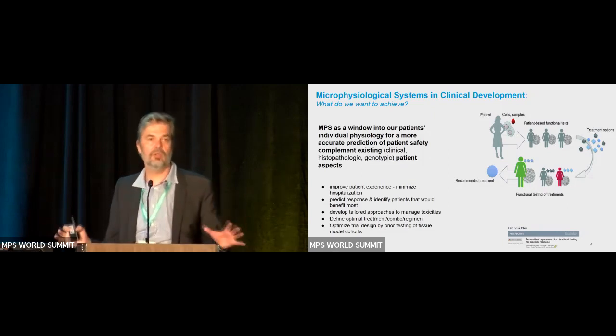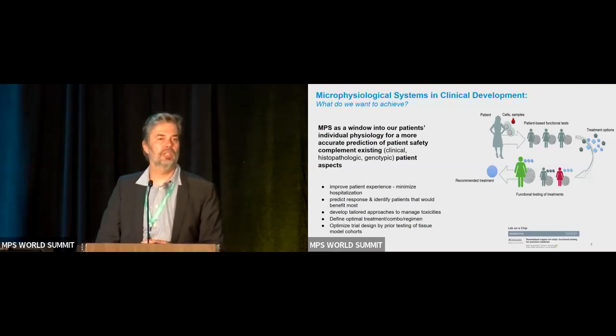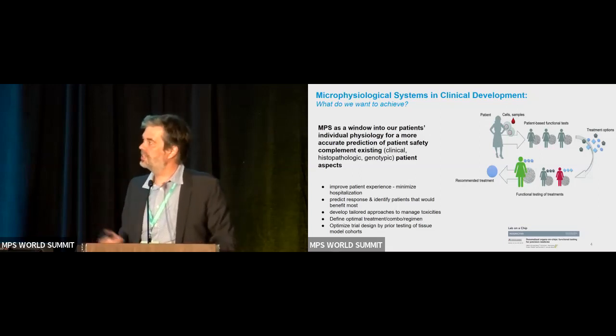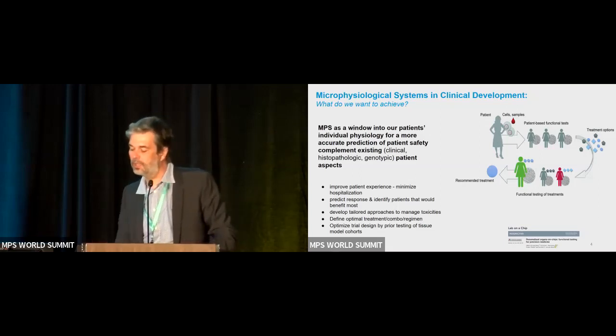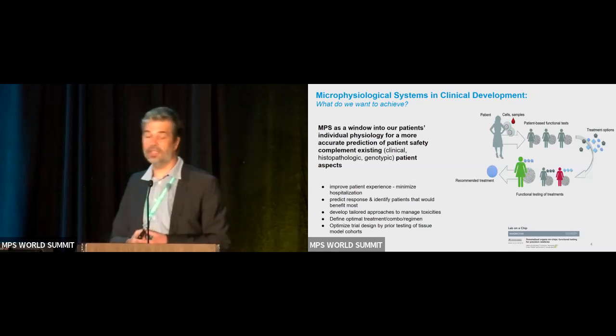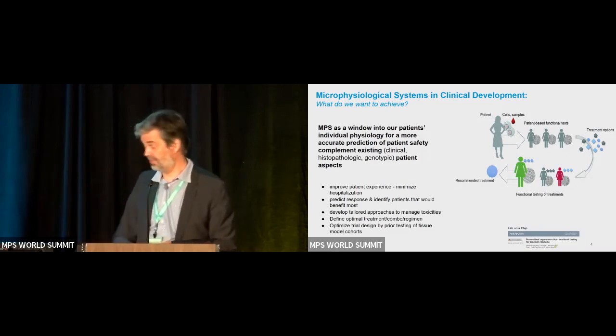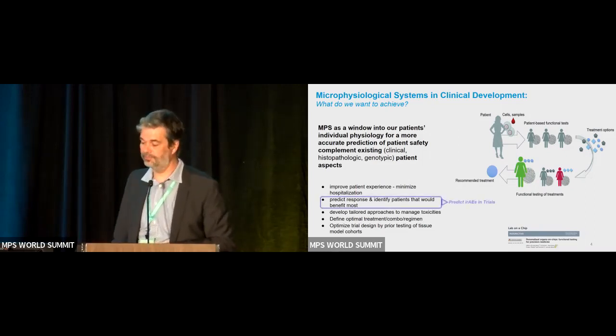So it's always combinations. How can we define the optimal combination approach? We think MPS can also really help us there. And ultimately also optimizing trial design. This is a bit of a stretch goal. I mean, there the data really have to look very, very good and promising.